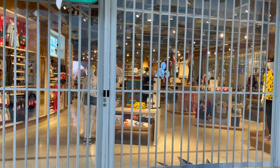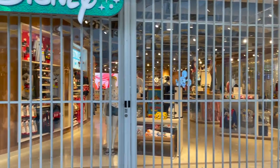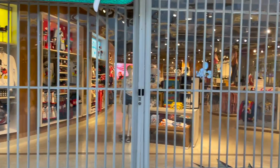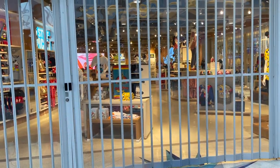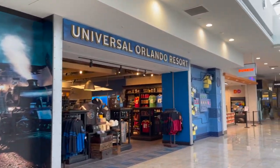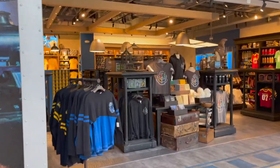No, I missed it. I was totally going to show you the Terminal A Disney Store too, but I missed it by like 2 minutes. So another day. It literally looks like it has all the same merch. Oh no, it has different merch. Oh, another day. But the Terminal A Universal Store is still open. I mean, it's literally all the same merch.